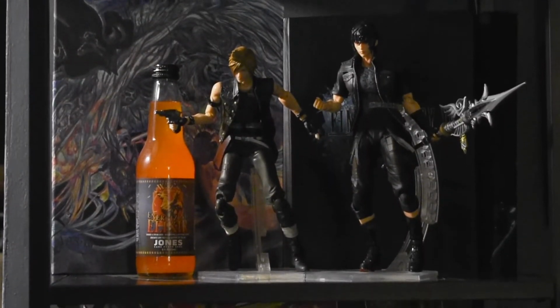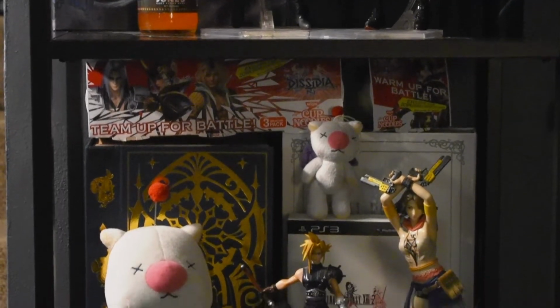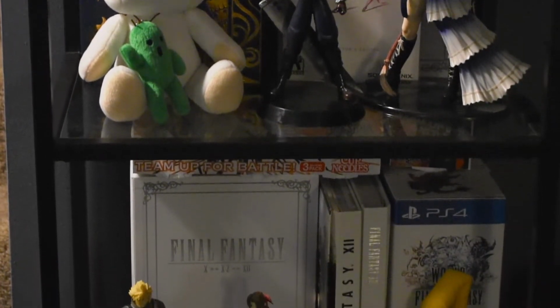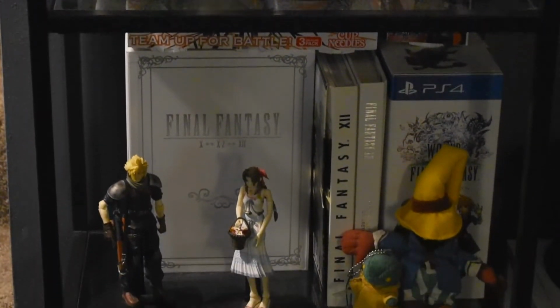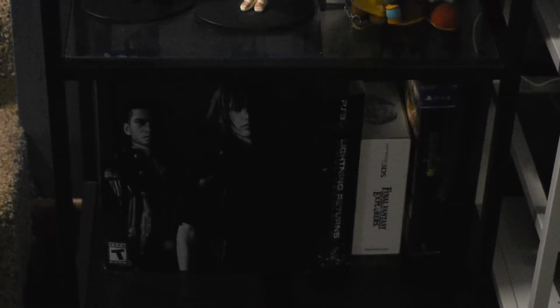So here's our Final Fantasy display case. A lot of Final Fantasy 15 stuff, some of our collector's editions, a couple more Final Fantasy VII figures. Obviously, Final Fantasy VII being my favorite game of the Final Fantasy series.